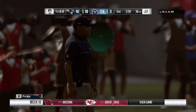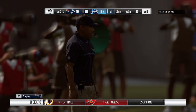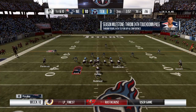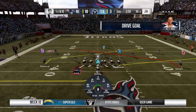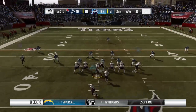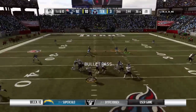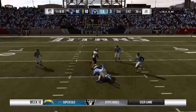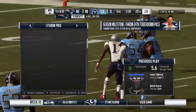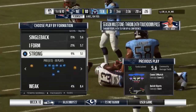Brady, 11 of 15 through the air. Here's 1st and 10. On 1st and 10, here's Brady. Over the middle, Dorsett. And they'll get this one down to about the 20-yard line. The Patriot passing game is rolling. They've got another first down.